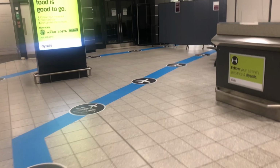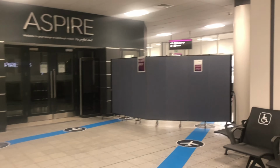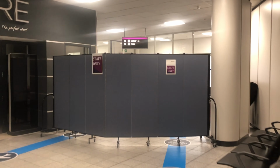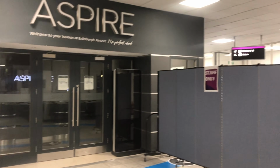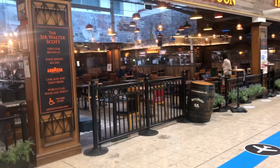Along with the BA lounge being currently closed due to COVID, the Spire lounge is also shut at the moment, so there's no lounges in Edinburgh Airport at all. The only place to buy an alcoholic drink would be the Wetherspoons bar, which is open and is currently serving alcohol.